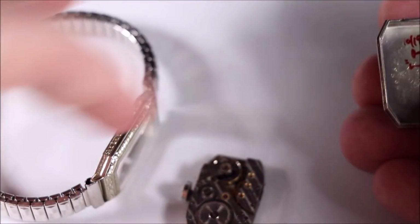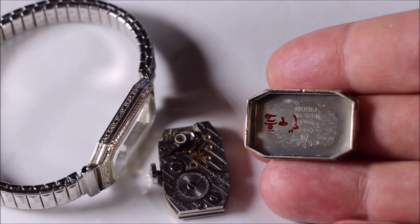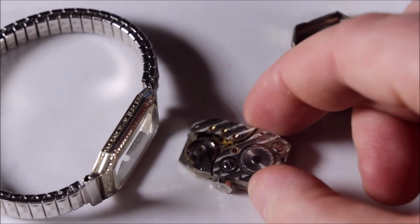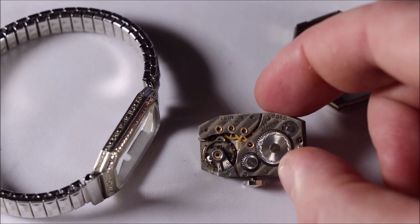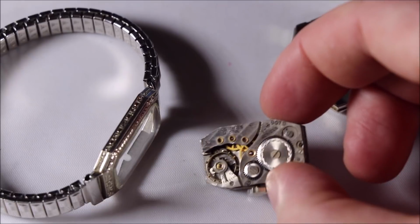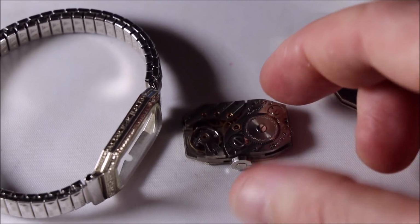So here's the movement and the case back. The case back is marked 14K in there. And I was able to look up the movement, and it seems like a pretty decent movement. Nice thing about Illinois is they kind of mark everything. So this is an 807B, looks like, is the model number of the movement, and it's a 17 jewel manual wind, and it's got a serial number on it, so it's easy to research. And so there's the movement.